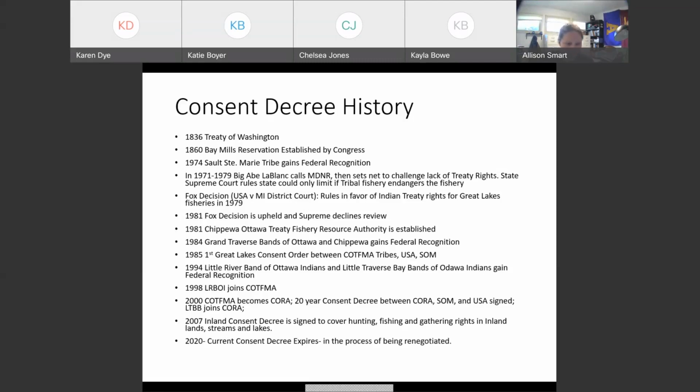In 2020, our current consent decree expired for the Great Lakes. That consent decree is in the process of being renegotiated right now.